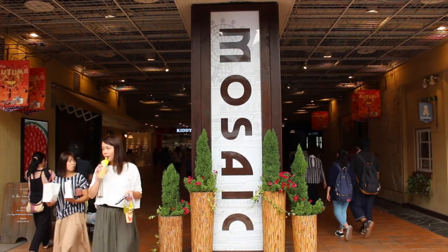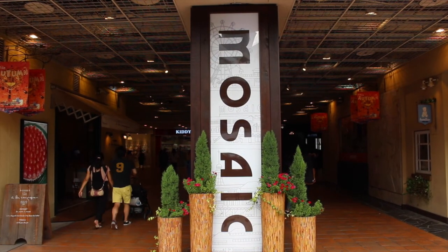So, after you've walked through Umie and you've been up that weird wavy escalator, which I kind of like, you find yourself at the entrance of Mosaic. Mosaic is a different mall. It's a bit more hipstery, I guess, and it's got some more market stalls and stuff, and you can pick up some pretty cool souvenirs. So, let's have a look at that too.